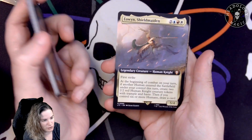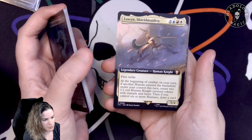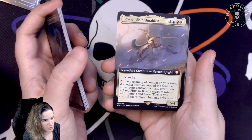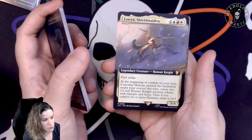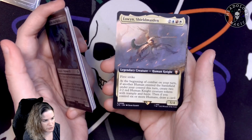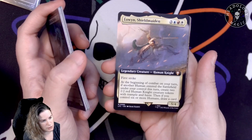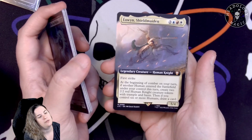Ooh, Éowyn, Shield Maiden from the commander. 5/4 first strike. At the beginning of combat on your turn, if another Human entered the battlefield under your control this turn, create a 2/2 red Human Knight creature token with trample and haste. Then if you control six or more Humans, draw a card. Interesting. In Jeskai. Fascinating.